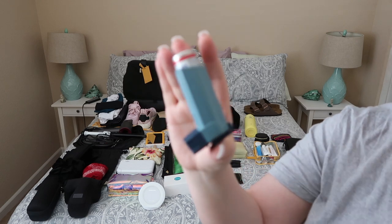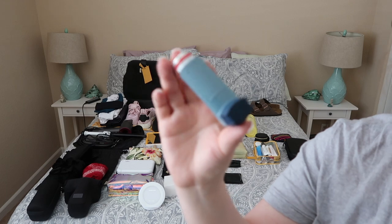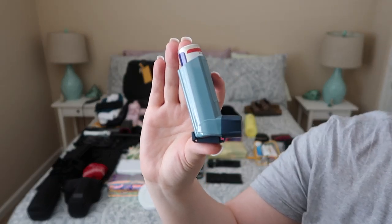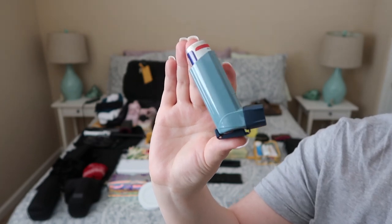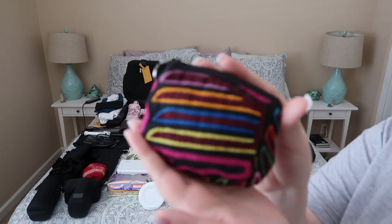You probably can't see this, but this is the last thing that I'm gonna be bringing. This is my inhaler. I don't know if I'll need it, but if I do, I will have it on hand just to grab really quick and take a puff. Can you focus? Why is it not focusing?